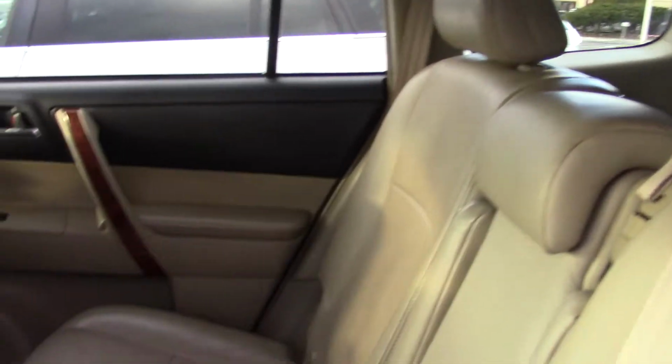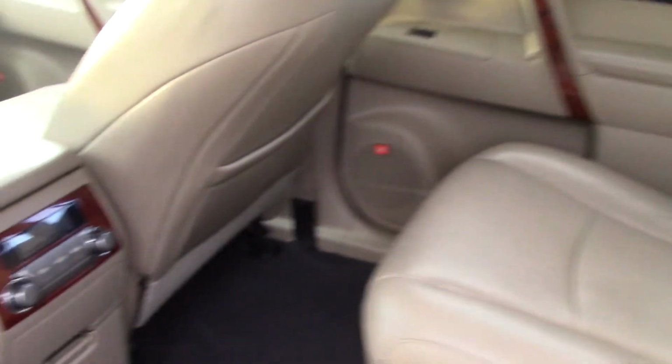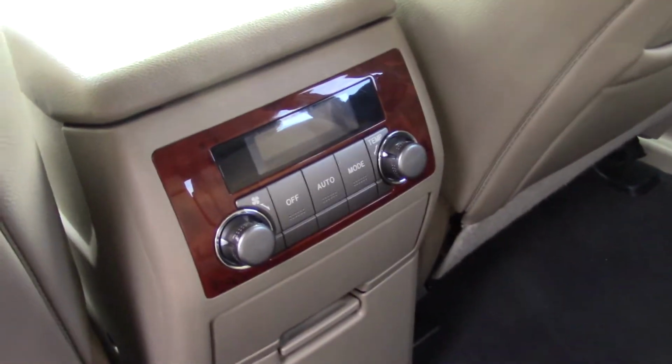You also have a third row seat. You can tell from the seat belt back there. Plenty of room for anything you would want to possibly do.